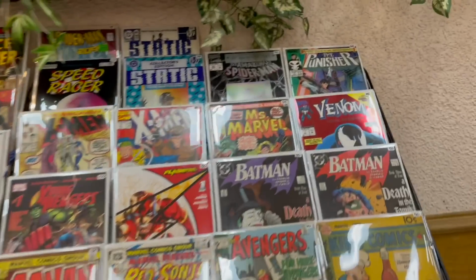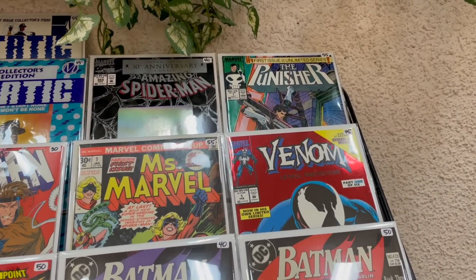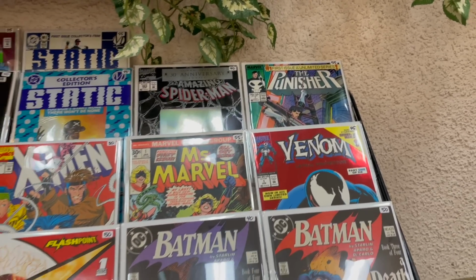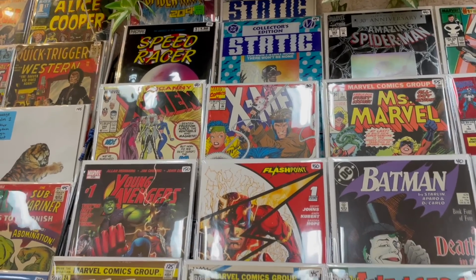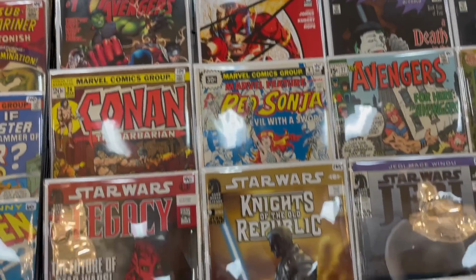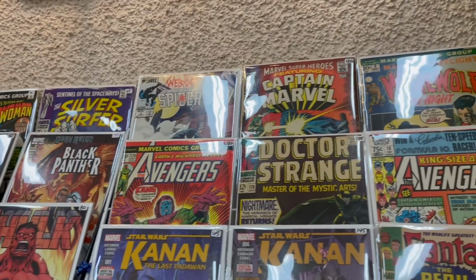Alright, lots of comics here. Saw Punisher 1 over here. This was the Unlimited series #1. Let's see if there's any other ones. There's a first Jubilee there. X-Men 244. The Web of Spidey #1.